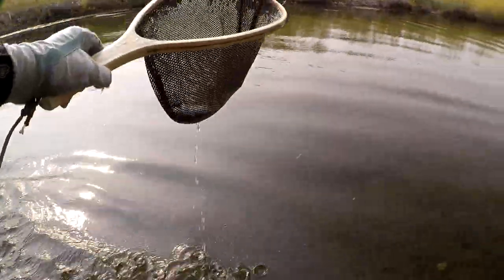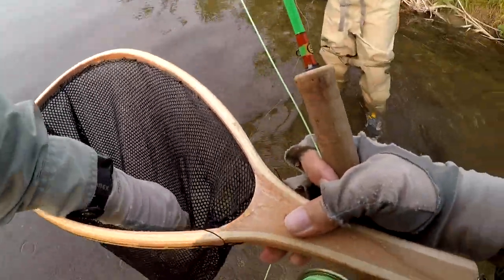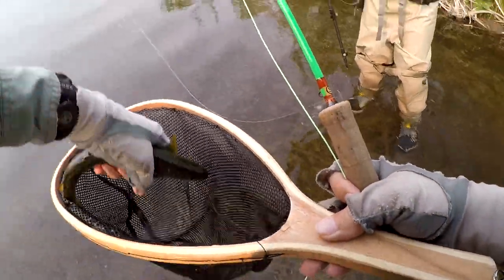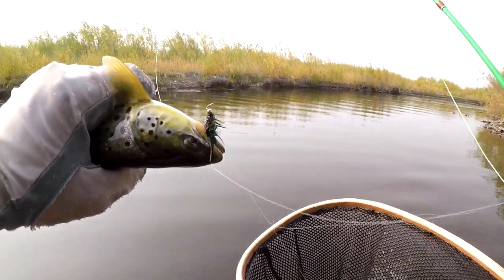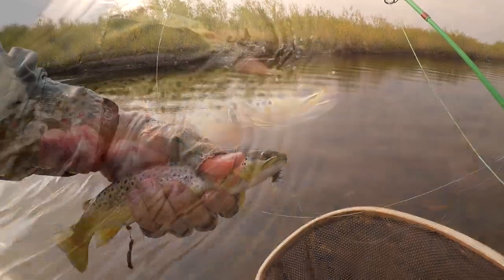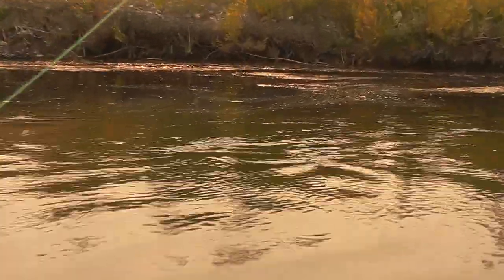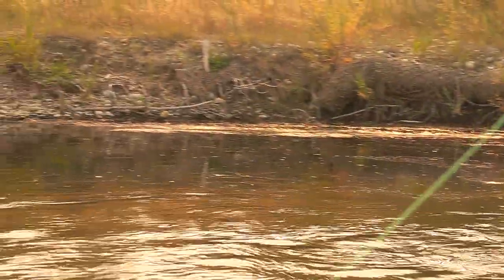Gotcha! I told you. It's a brown trout. I told you there's a fish in there. The brown trout on the woolly bugger. Do you like those woolly buggers? It's a nice brown trout. And there he goes. Back to that good looking spot, little eddy, along the shoreline.